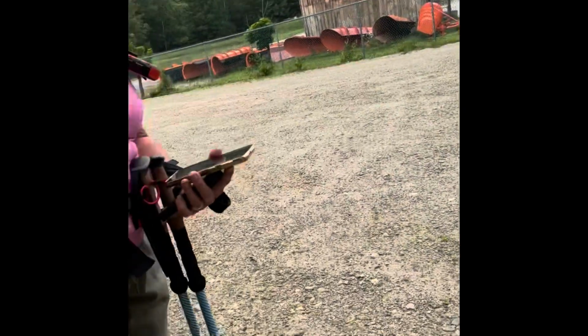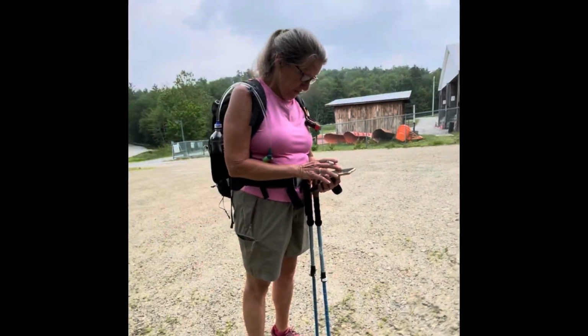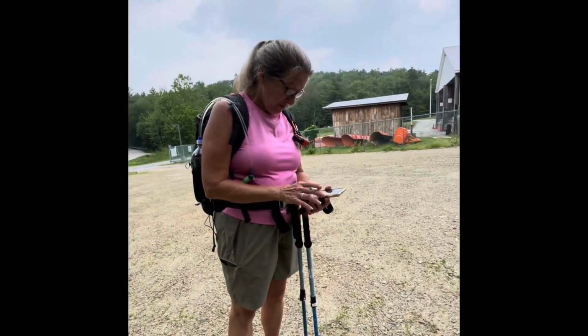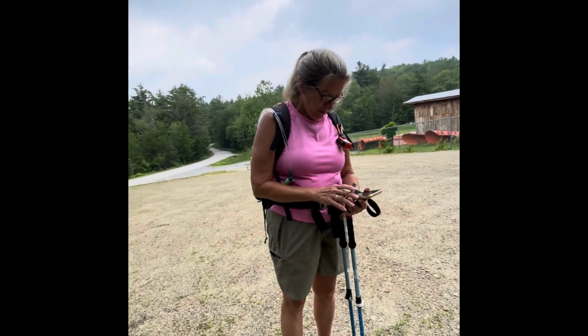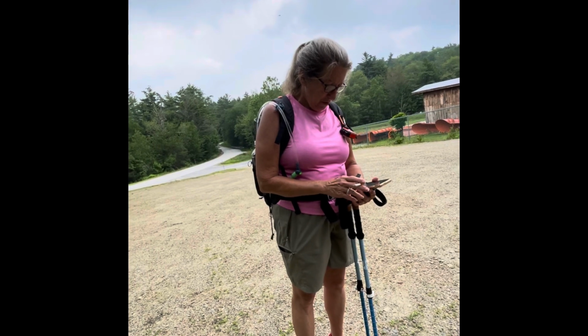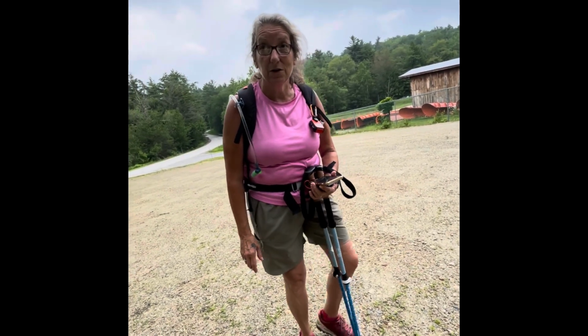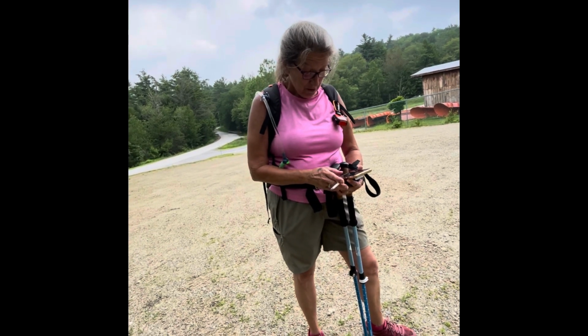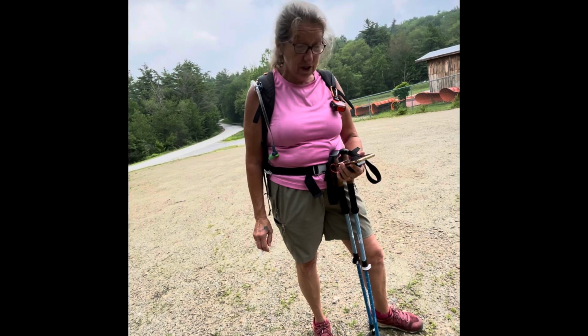It's 2:49. We estimated we'd be done around 3 o'clock. Yeah. We made it. So, total length was 12.45 miles. 12 and a half miles. Total elevation gain was 1,663 feet. Moving time was 5 hours and 38 minutes.